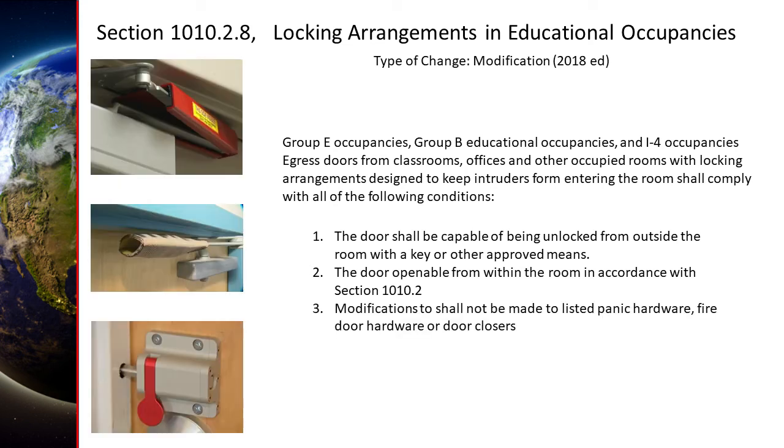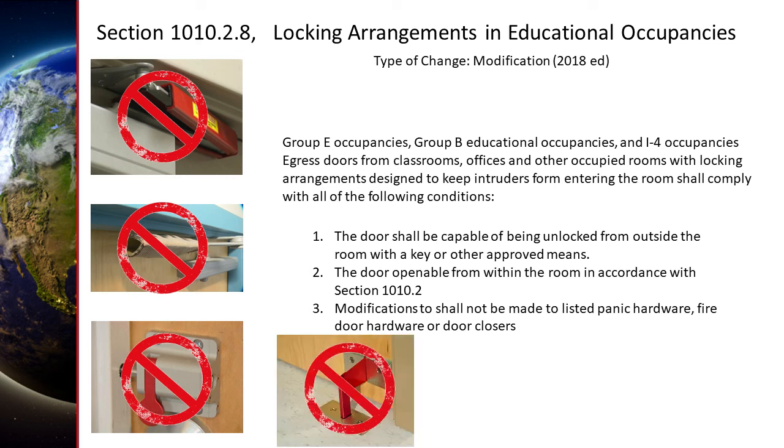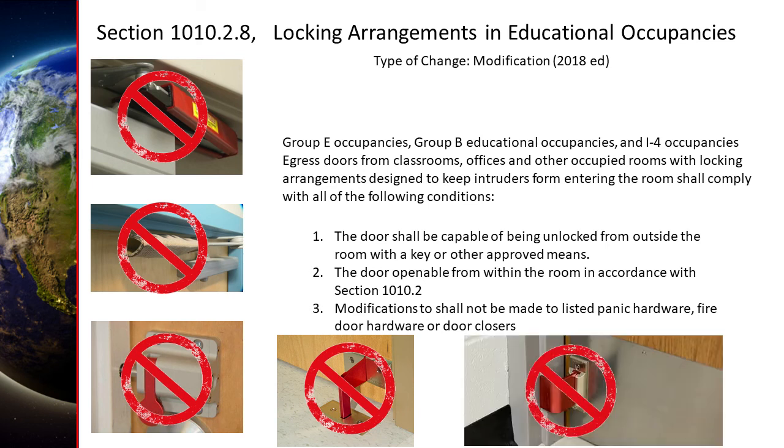The third condition is that modifications shall not be made to listed panic hardware, fire door hardware, or door closers. So this precludes a lot of the aftermarket locks that you see advertised on the internet. Things like fire hoses or boxes that go over the arms of the door closer. Anything that requires a second motion or special knowledge to unlock, and anything that somehow changes or modifies that panic hardware or fire door hardware.